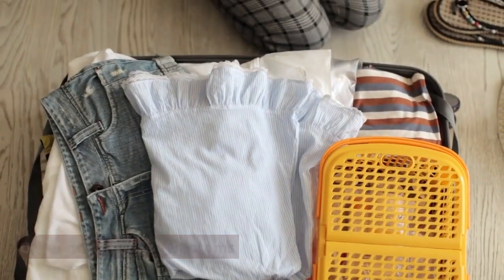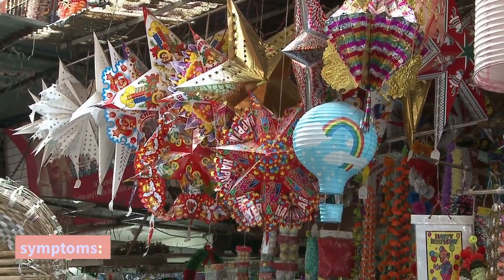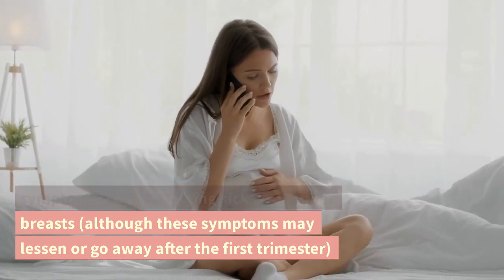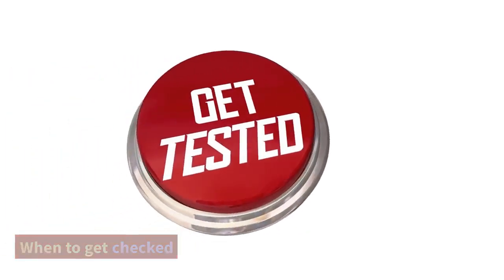Other miscarriage symptoms. When you are experiencing a miscarriage, you may also notice the following symptoms. A discharge of fluid from your vagina. A discharge of tissue from your vagina. No longer experiencing pregnancy symptoms, such as feeling sick and tender breasts, although these symptoms may lessen or go away after the first trimester.